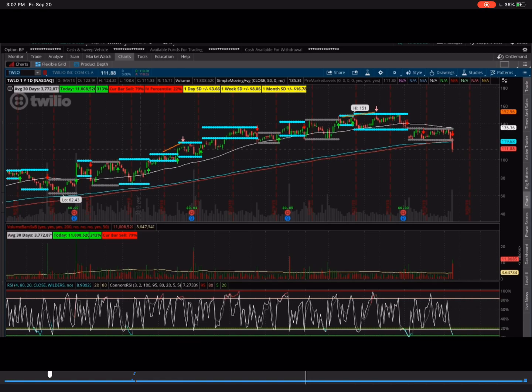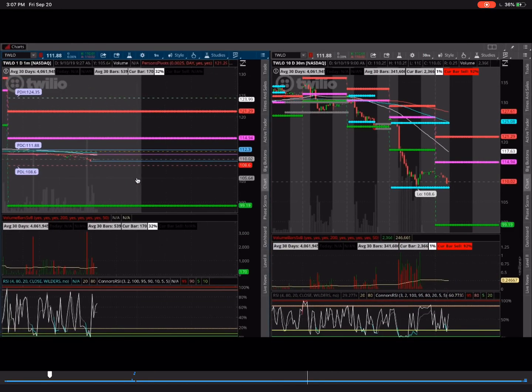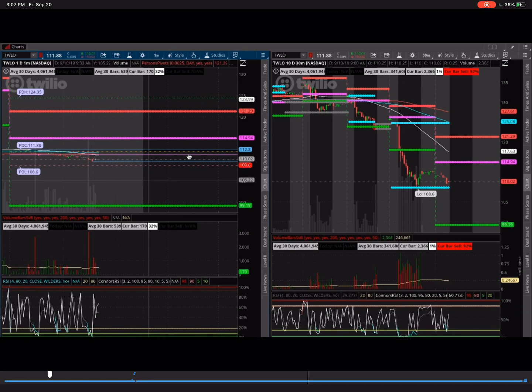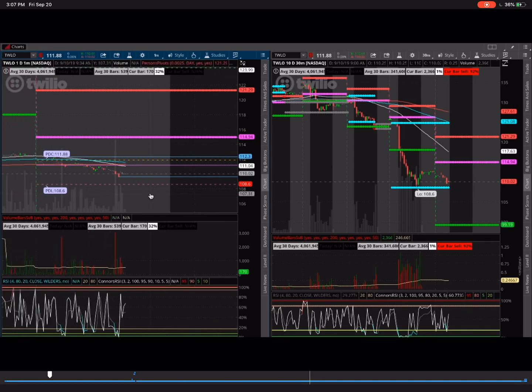For Twilio, I'm looking for a move. If it breaks in the box, let's go ahead and look over the box. For Twilio, I boxed it in here at 12:30. You guys can see the lines are already drawn for you. This one is pretty easy. I'm not going to get too creative with this one. 12:30, it'll be above this 200 EMA on the 1 minute, so it's a safe zone. If it breaks above that, it's going to be a solid move.